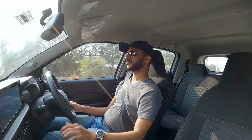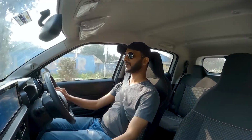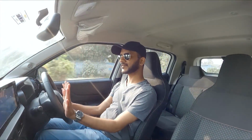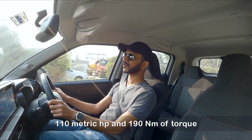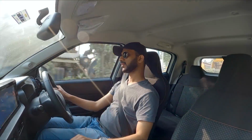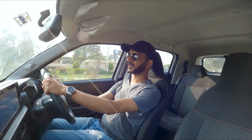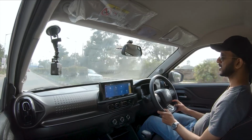But like I said, if you are a driving enthusiast, I would definitely recommend the turbocharged petrol engine, which offers 110 metric horsepower and 190 Newton meters of torque. 190, not 119. I think those are pretty good numbers for a car of this size, and that should definitely satisfy the enthusiast in you.